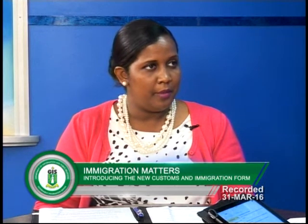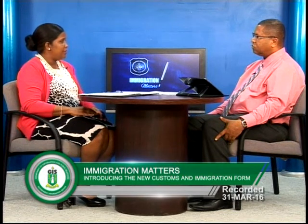Mr. Penn, we know that other countries already are using a similar method of combining immigration and customs form in one document. How different or similar is our form, the BVI new customs immigration form, to that of other countries? I think this new form that we are introducing now is pretty similar to most other countries in the region, because when we decided to create this new form, we took a look at what was happening in the region and the amount of information that was being captured, and we designed our form on a similar basis, to capture the information that we would need for ourselves here in the territory.